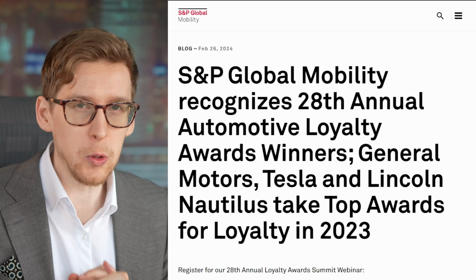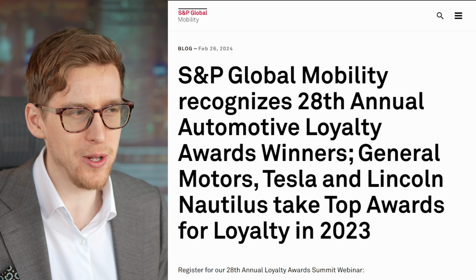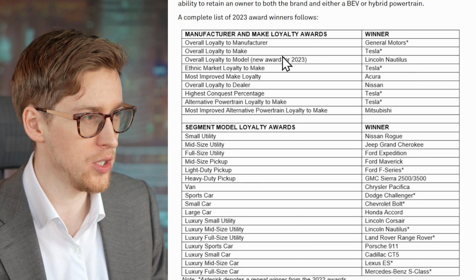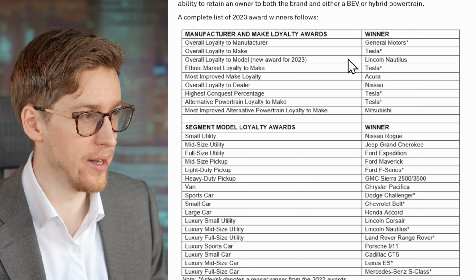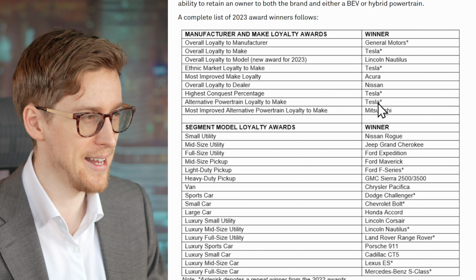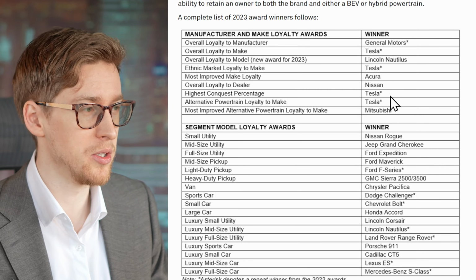Here are the latest loyalty awards, and Tesla did very well, of course, but GM did well too. When it comes to overall loyalty to manufacturer, GM was the winner. Overall loyalty to a make, though, that's where Tesla won, and this is the most important number, I think. Highest conquest percentage, Tesla is the winner. And when it comes to EV specifically, of course, if you already have an EV, you are going to buy a Tesla.